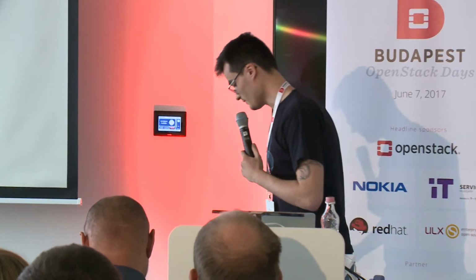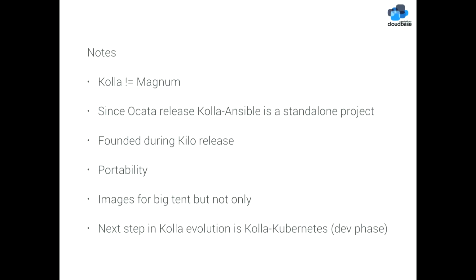Portability. You can use the already built images with other automation tools, such as Puppet or Chef. Kolla builds images for Big Tent. Not all Big Tent services are present in Kolla, but they are working on it, bringing services with every release. Not only that, Kolla also has images for Ceph and for fluentd.